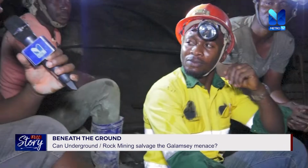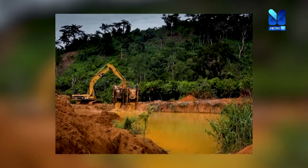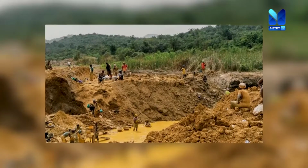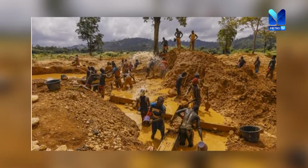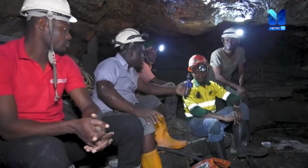Just like we see people who are mining in several areas, I've been to several parts of the Eastern Region where mining is going on, and people are polluting the water bodies. But with the kind of underground mining going on here, you are rather pumping water from the ground to serve the community. The community, yes.